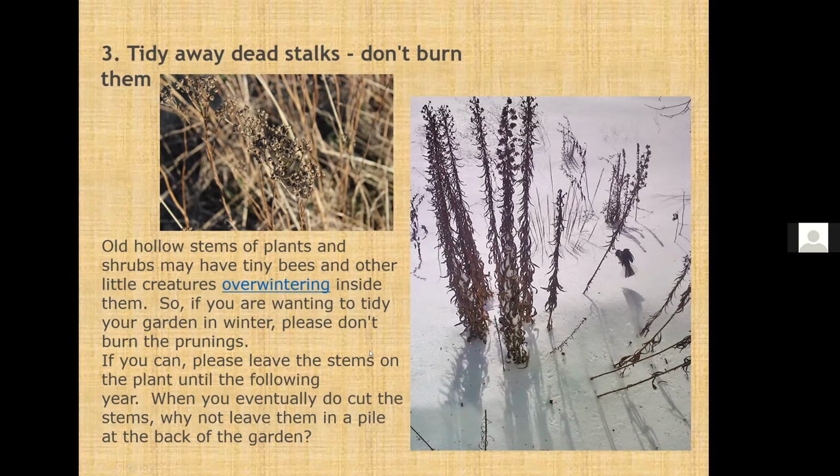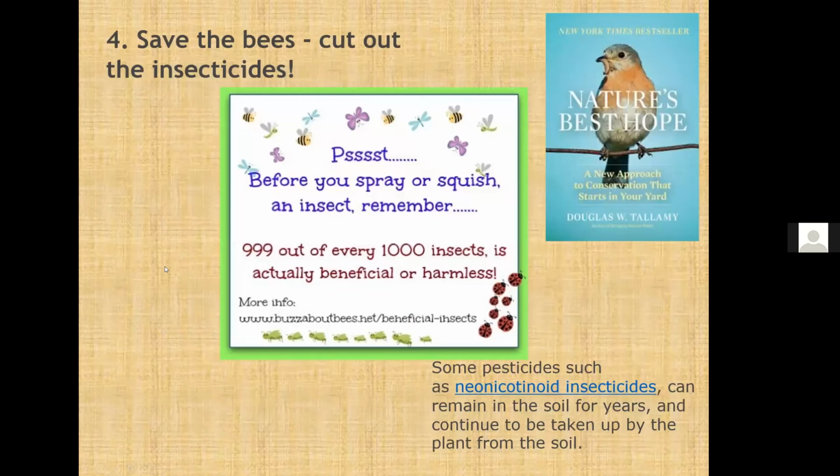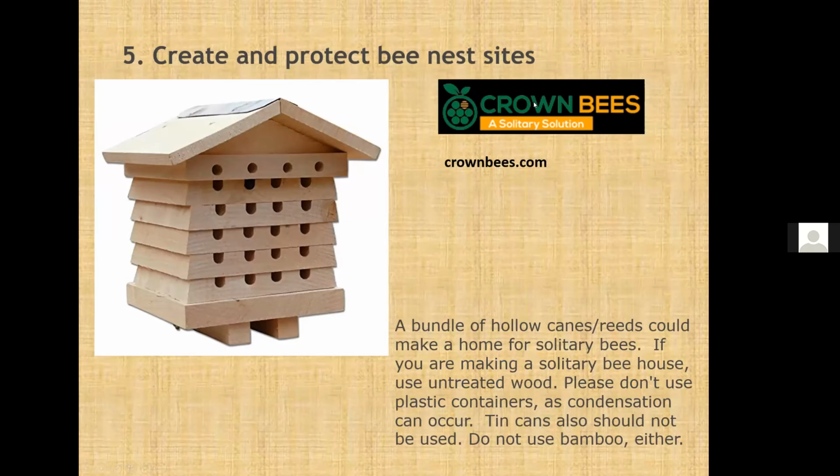Don't use insecticides. Oh my gosh. It's crazy. One of the worst ones are neonicotinoids. You can read about those. Think about this, 999 out of every 1,000 insects is actually beneficial or harmless. There's another, that's Doug Tallamy's newest book. Awesome, awesome, awesome.